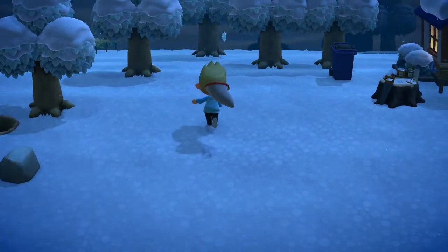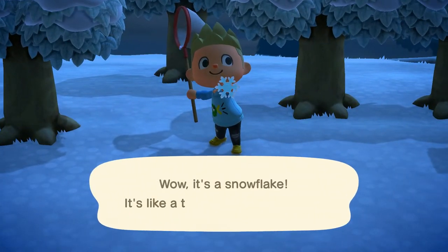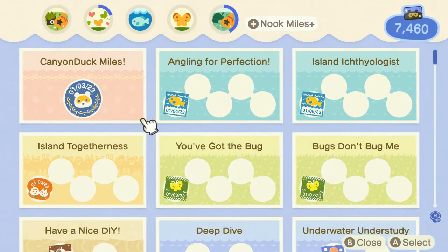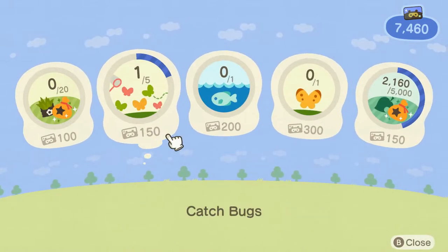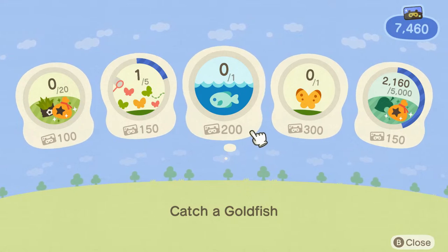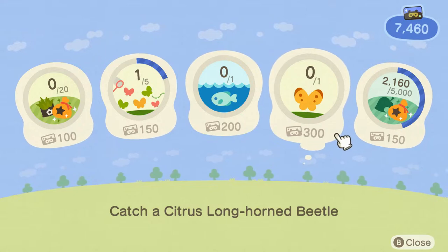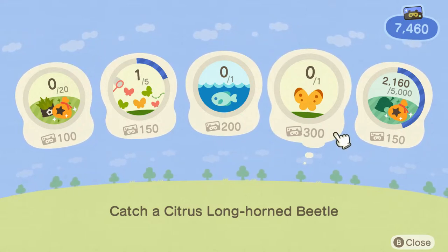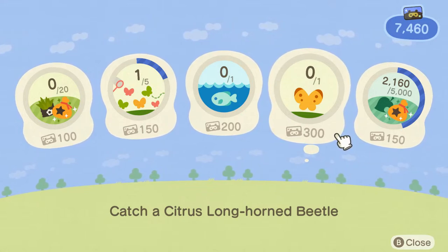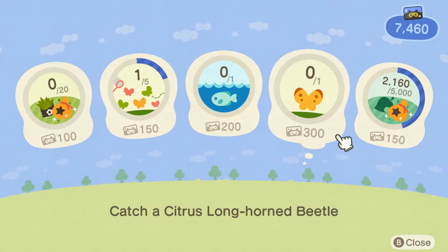I think I've collected every weed on this main section of the island. All right, what are my current Nook Miles tasks? I can't sell the weeds because I can't sell the leaf, but I want more points. Catch a goldfish. Oh, I hate catching goldfish. Can we even catch these beetles? Are these in season? Is this game actually trying to have me catch something that's not in season right now? Or am I supposed to go to an island to catch these?